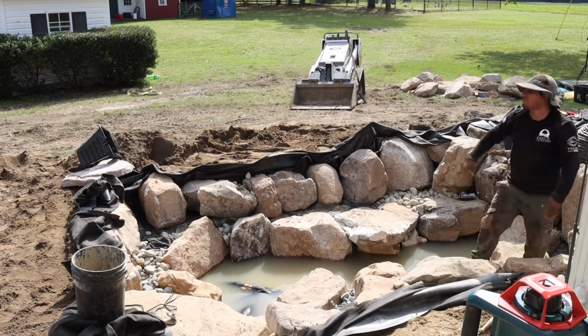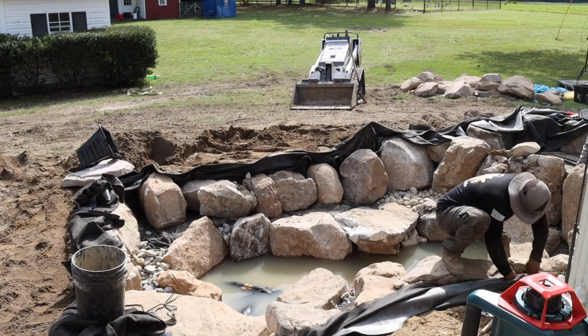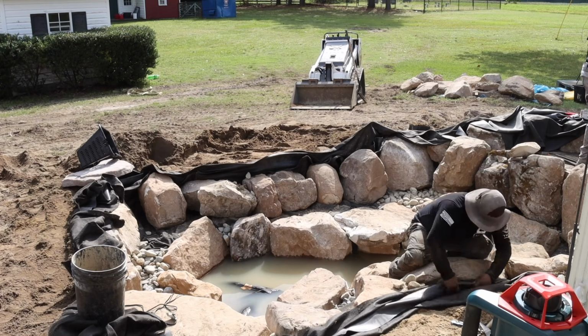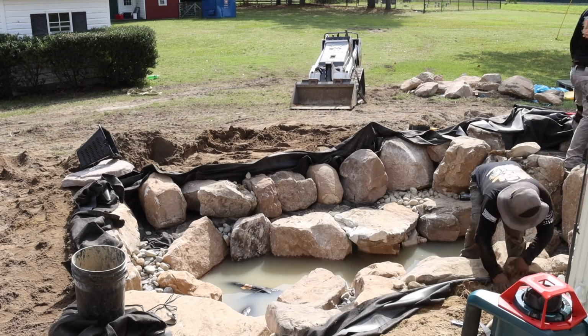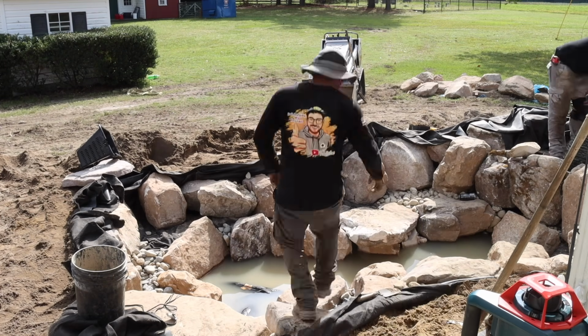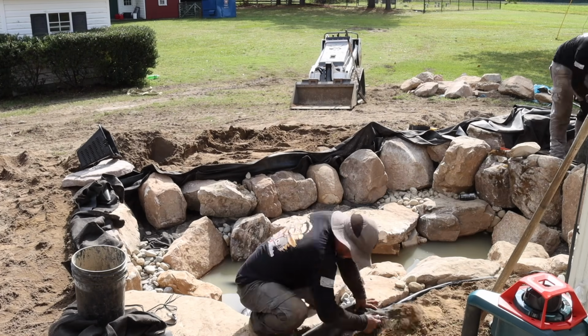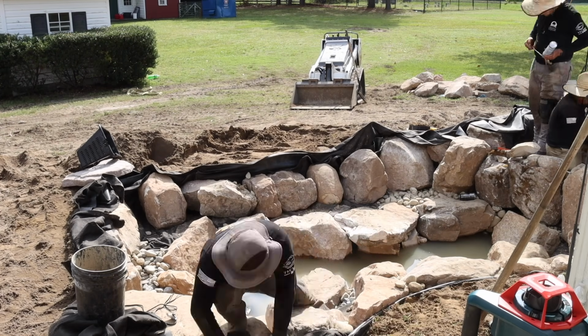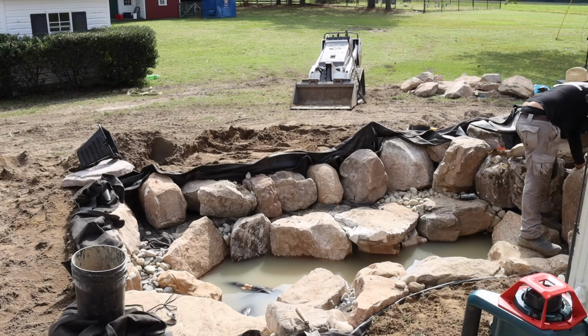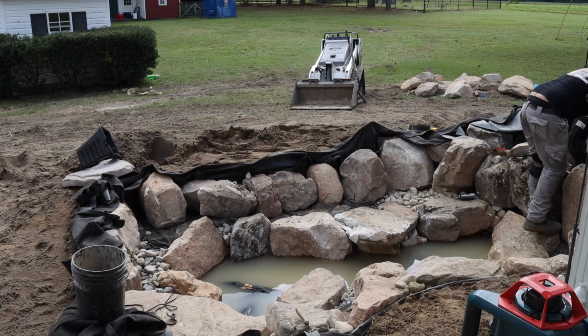While Jim was building the waterfall and Donny was helping him move the huge rocks into place, Christian was going around the edge of the pond taking care of the excess liner and backfilling behind all the rocks. This is another example of these guys working as a team and not having to be told what to do. There's no standing around. They know exactly what needs to be done and they just do it. It's a beautiful thing to watch.